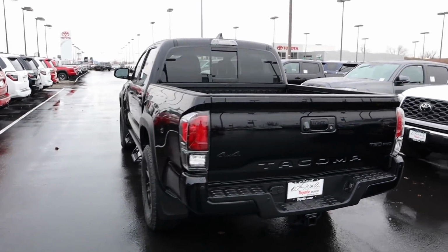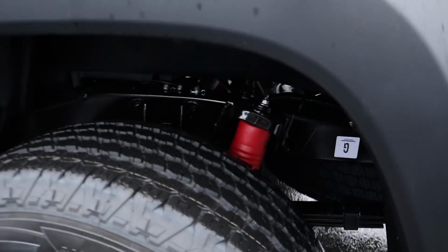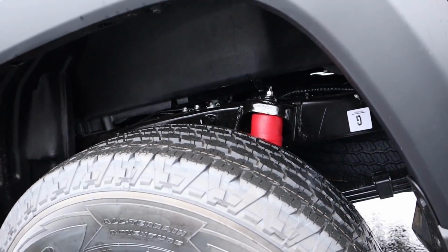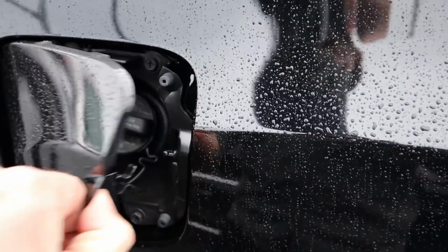And let's kind of go to a side angle so you guys can get a 3/4 angle on the truck. Now we've got the fuel door right there, and then something I forgot to mention is actually in the suspension here. You can see they've upgraded it obviously for the off-road, and then you can also see the tire tread with the TRD Pro.